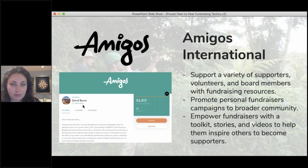A couple organizations that do this really well is Migos International. They share a lot of success stories and celebrate a lot of their fundraisers on social media. So they do a lot of shout outs and really encourage them that way.